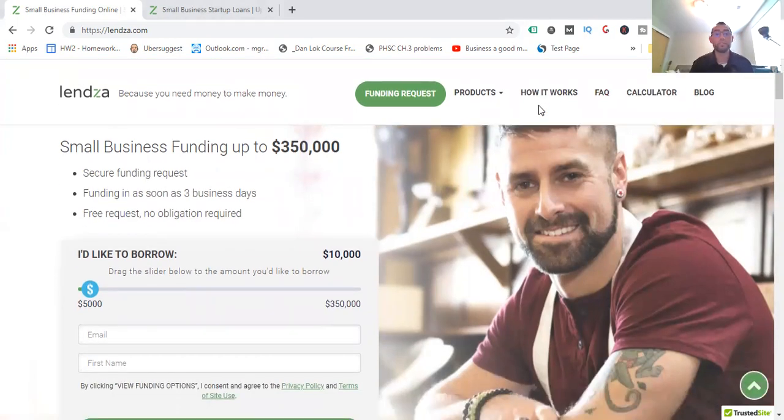So it says small business funding up to $350,000, secure funding request, funding in as soon as 3 business days, free request, no application required, which is an advantage. I know there are some lenders, providers and platforms out there that would require you to have an application. There's an application fee to go through, and whether it is minor or major, you don't want to spend that. So you don't have to with them, so that's a clear advantage. Secure funding, and then funding as soon as in 3 business days.